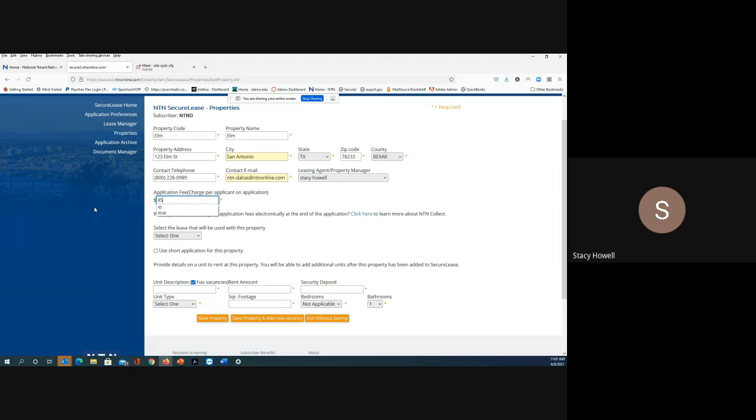If you want NTN to do everything for you, you don't want to have to worry about it, you just want to let us know there's an application and have us run the reports and make phone calls to their employers and previous landlords, then you would put 65 in that field. I'm just going to put 65 in there.